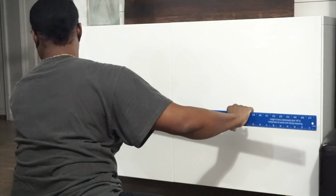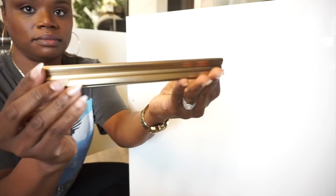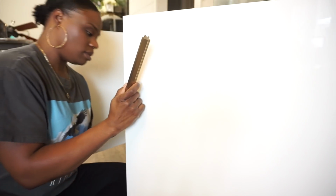And even though everything was monotone, just one color, I knew that I was going to add handles on there. So to tie in the gold from the back of the chairs, I got these handles from Lowe's and added those handles to the doors.